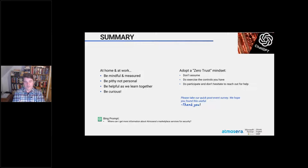And in summary, so far we've talked about an approach, a mindset to securing ChatGPT to get the most out of it. Whether you're at home or at work, please be mindful and measured. Don't share more than what you would want the world to know today and in the future, because we're not really sure exactly what is going to happen with that data over time.